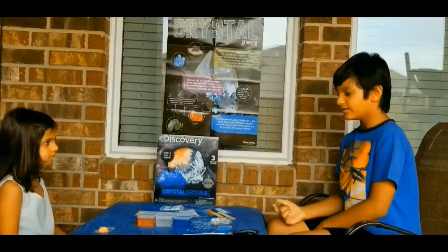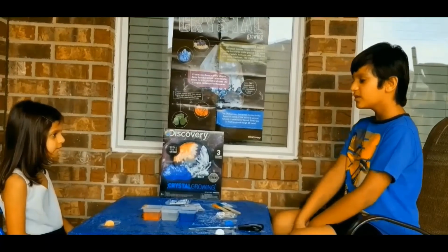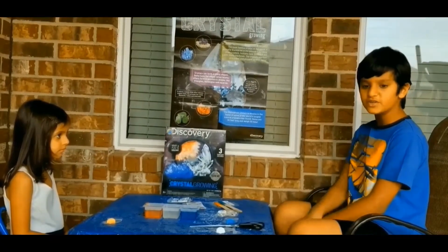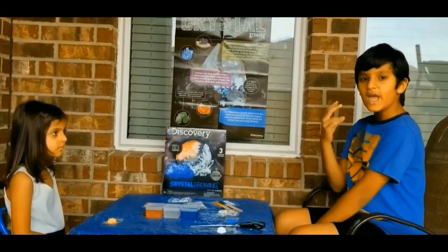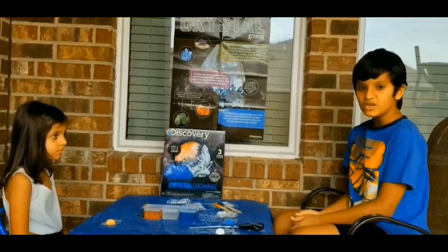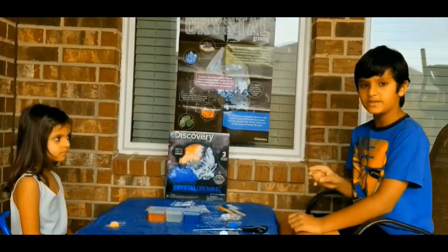While we are waiting for the solution to go to room temperature, do you want to learn about precious and semi-precious stones? So precious and semi-precious stones can be sorted by their value. The 4 main traditional precious stones are ruby, emerald, sapphire, and diamond. And the other branch of semi-precious stones are tourmaline, aquamarine, agate, amethyst, pearls, and many more.